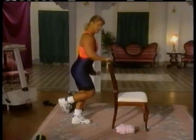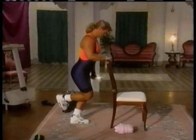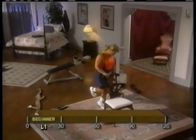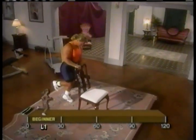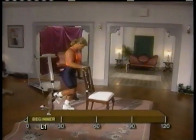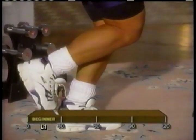Can you see it? I don't want to switch angles on this. You ready? Concentrate. Think about it. Come on.